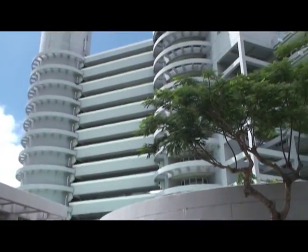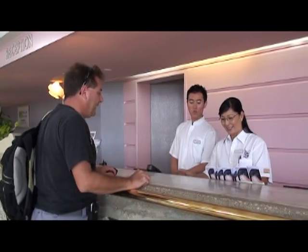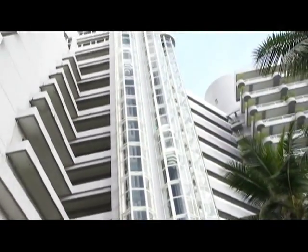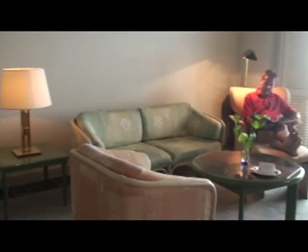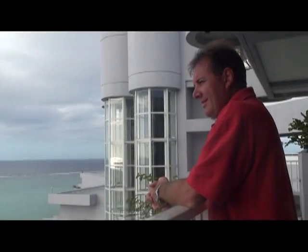The Palms Resort on Pau Pau Beach will be our base for the next few days. The striking architecture is impressive. The executive suite was roomy and comfortable. The view from the balcony, amazing.